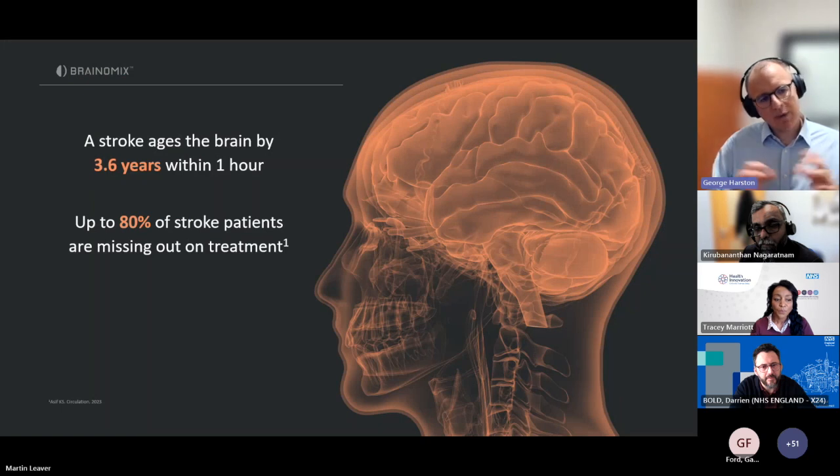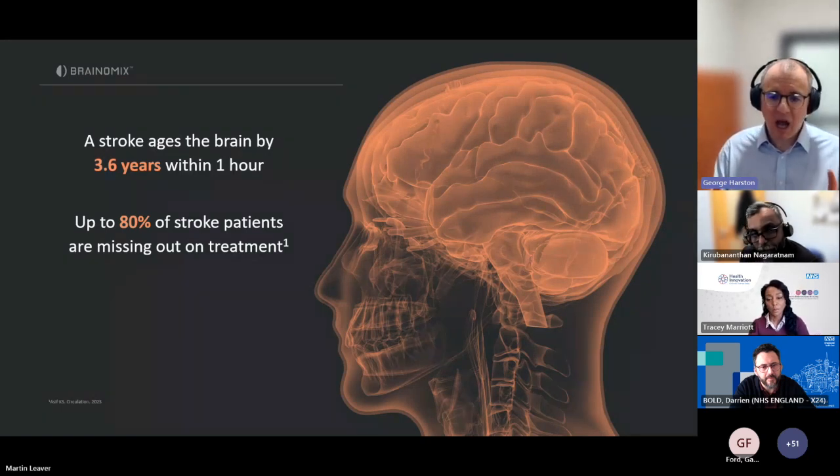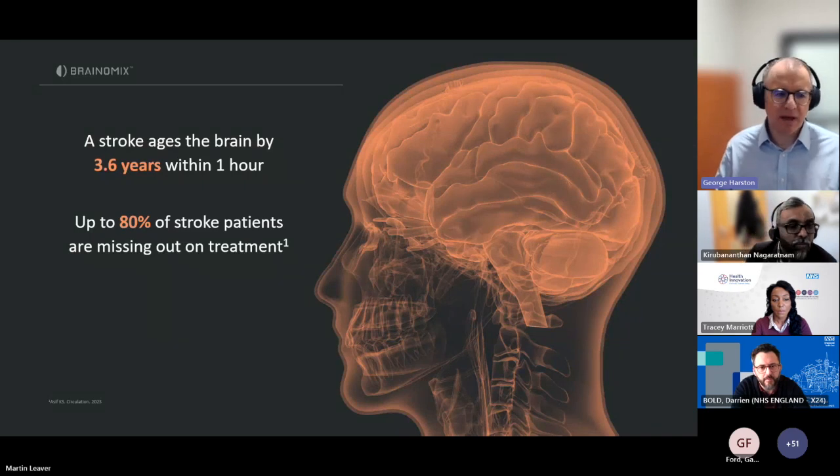And so you've got to add value, and stroke is a great condition where you can add a lot of value because there's a big unmet need. So that's the next theme that's really important. What's the unmet need? What problem are we trying to address? And in stroke, broadly speaking, I think of this in two ways. One is time. The adage in stroke is that time is brain.